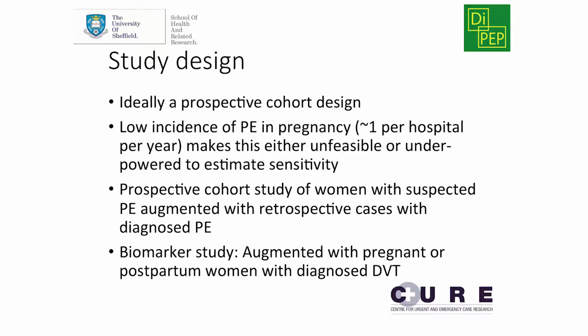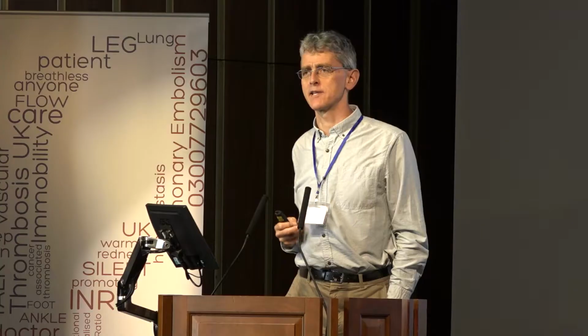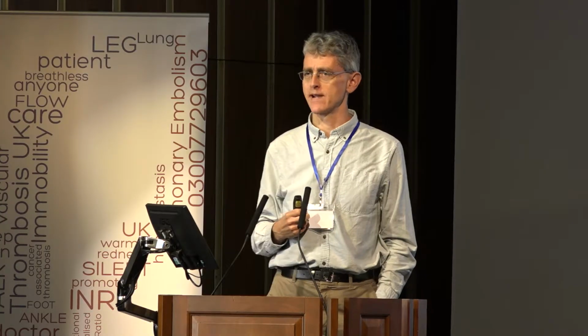Now, ideally, the study design we'd like to use is the big prospective cohort design. So we get a big group of women with suspected PE in pregnancy or postpartum. We do all the tests that we're interested in, and then we do definitive testing with scans to find out whether or not they have a PE. The problem with that design is the low incidence of PE in pregnancy.